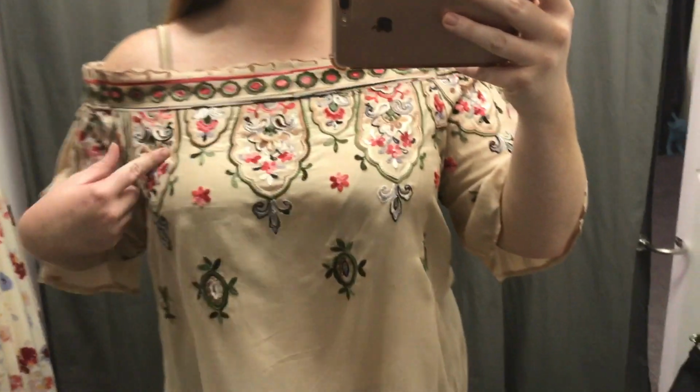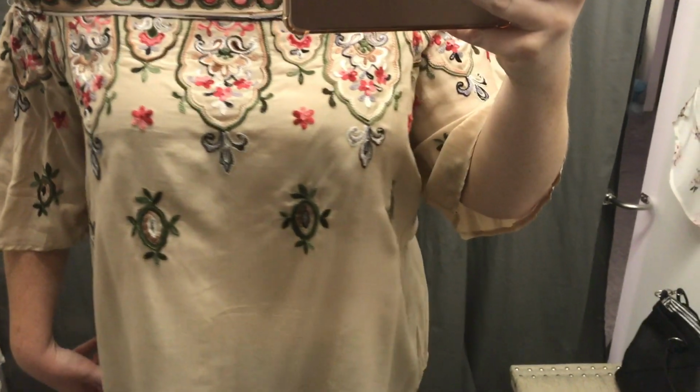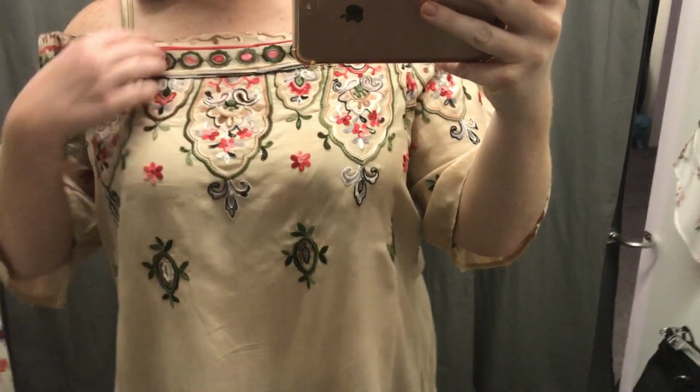What I really, really love about this is this amazing embroidery. This is what I was really drawn to when I was looking around. This was just so intricate and different that I was like, I need to try this on.